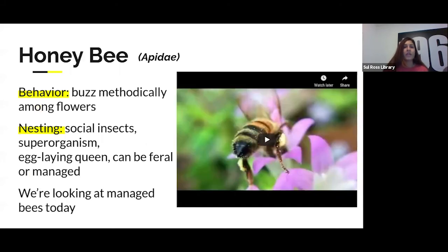Okay, so their behavior. They buzz methodically among flowers, meaning that they will select a flower that they're going to forage on that day, and they will stick to the same flower. They won't go from one flower to a different flower, which I think is pretty neat. They're social insects. They are considered a super organism. So it's like an engine. There's a lot of working parts, and all of those working parts need to be in sync, it's good for the whole social unit of the colony. There is an egg-laying queen. It can be a wild or a managed hive. And we're gonna be looking at managed bees today.